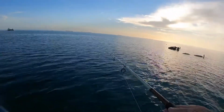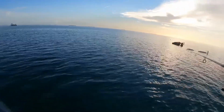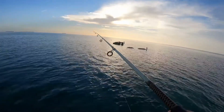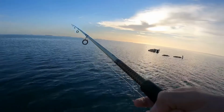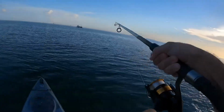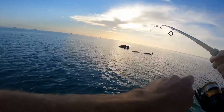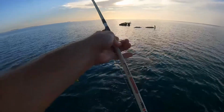Alright, spearfishing was not going all that great for me today, but I just threw some squid on, threw it in there, and got a sailor's choice. It's actually my first time ever catching one. I was seeing him down there, and I looked it up, or that's what I thought it was. With the squid, he hit it pretty quick. There we go. Quick and easy.